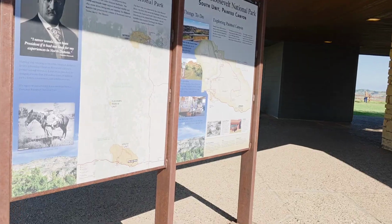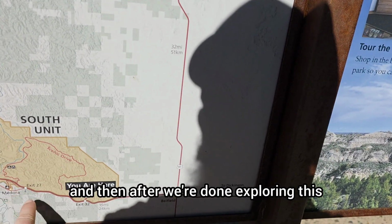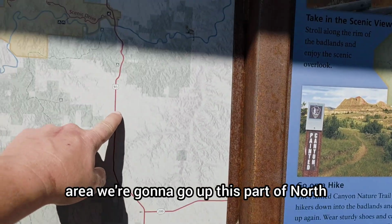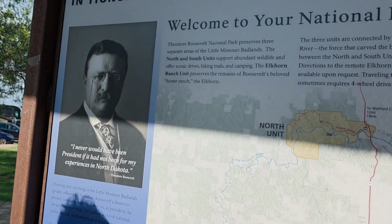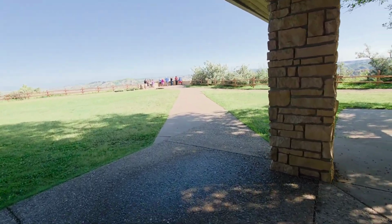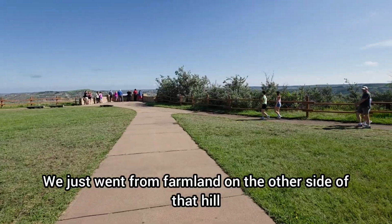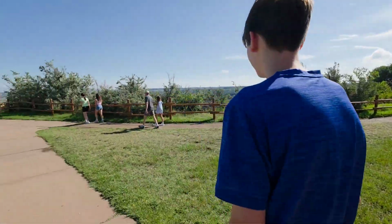So, oh my god, we're down here, and after we're done exploring this area, we're gonna go up this part of North Dakota to the north unit. You guys are about to see, it's pretty cool. Alright guys, we just went from farmland on the other side of that hill right there.